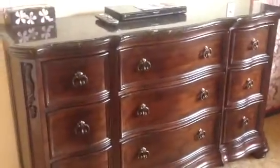Then you have the master. This actually has the door that goes out to the little balcony area. You can see the furniture is of a high quality. And then obviously the closets either side. These are obviously filled because someone's living here.